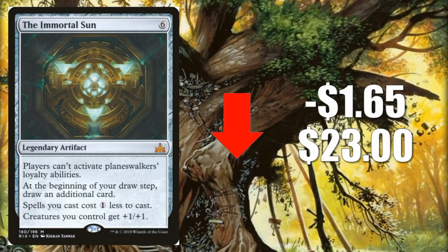Number 4, the Immortal Sun, goes down $1.65 to $23. So this is still part of the Gruul midrange decks, at least some of the time. I am seeing it less and less there, though. However, Bant Mass Manipulation is playing it more and more, so it is still seeing a little bit of standard play. But it did spike very aggressively prior to War of the Spark coming out, as people thought they might need this card, at least in sideboards, to deal with the Planeswalkers.